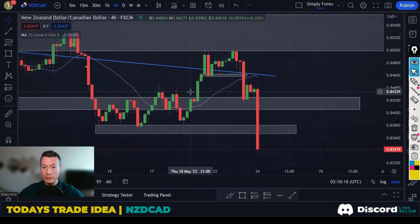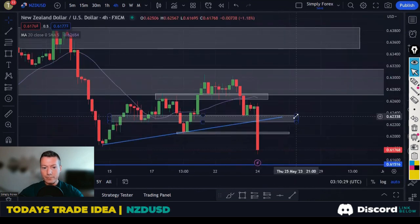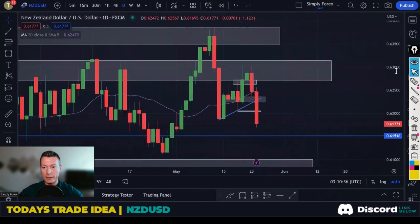So New Zealand dollar, Canadian dollar, we're looking to short it from one of those levels, guys, if we get a retrace. We're also looking at New Zealand dollar, US dollar. Again, I still think this has a bit of room to move into. If we go down to the day chart, guys, we can clearly see price is in a downtrend. We're getting lower highs, and now we're starting to see lower lows. So that's confirmation of the downtrend.